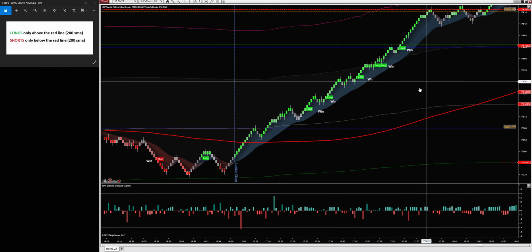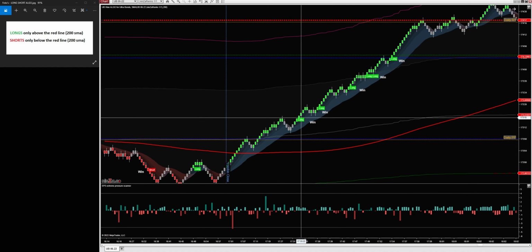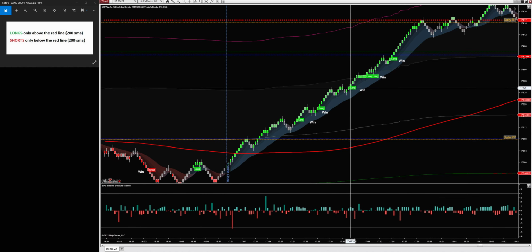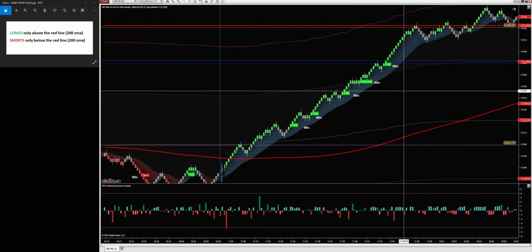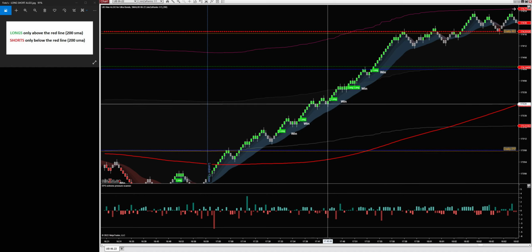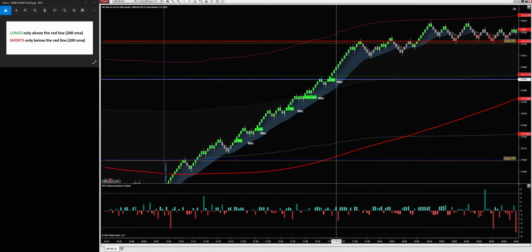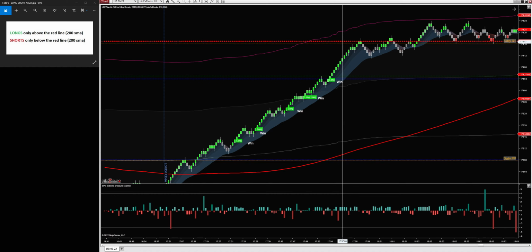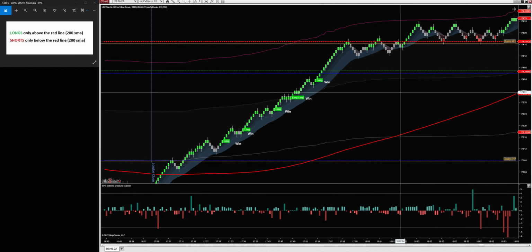We got very big moves and a lot of wins over here. Just enter on the green. If you get a gray after the signal, wait for new green. These are very small pullbacks, and you see everything is continuing. And where is it going? It's going to the daily pivot level. Like I told you guys, this thing acts like a magnet.